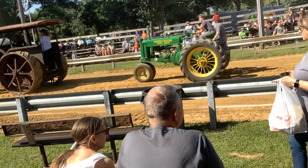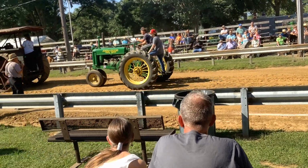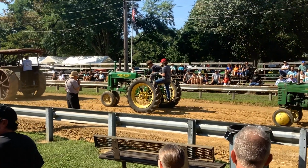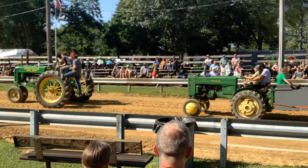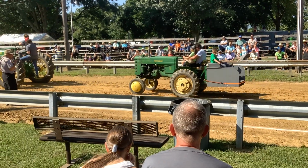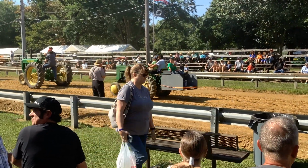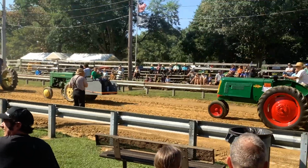All righty, got the John Deere, is that a G? 1948 Model G, unstyled G. Driven by one of the Ballwell boys there. All right, next we have a John Deere M here, owned by the Werning family. Jonathan and his daughter are driving it there. Who's looking out for who? And we got the rest of them there on the people mover back there. Nice to see everybody involved.